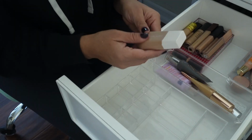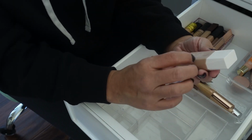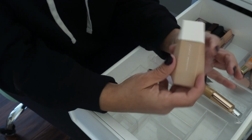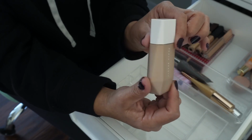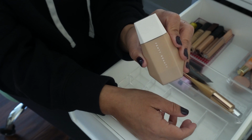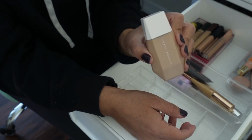This is gorgeous. Last one is the Fenty Beauty Drops, I believe. Yeah, Easy Drops is what it's called. And I have the shade number 11. Another one that is just beautiful, very lightweight on the skin, very wet formula, but still gives you beautiful coverage and looks beautiful on your skin.